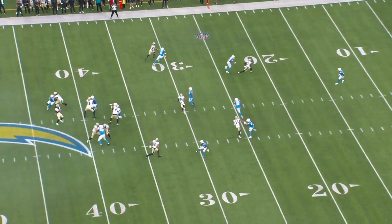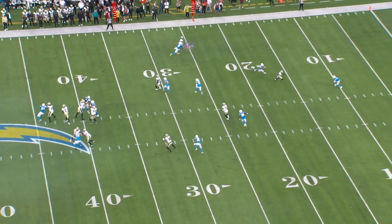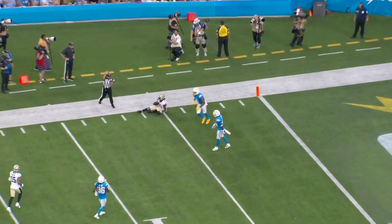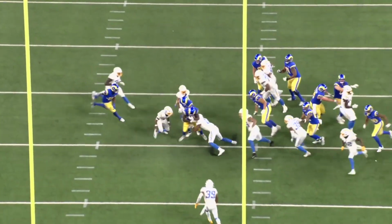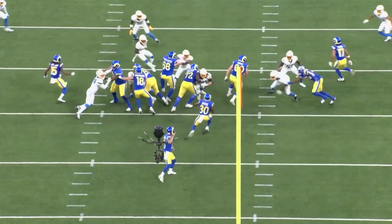He releases out of the backfield, gives a quick hesitation, which forces Henley to stop his feet, and then Jameis drops a dime right over his shoulder. So I think Daiyan Henley has a chance to make a real impact this season. He has everything you want in terms of athletic traits and natural skills, but for someone who's new to the linebacker position, he already processes the game extremely quickly.